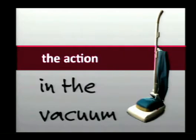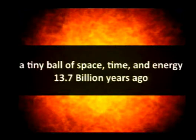That is to say, we think the action's in the vacuum in understanding mass. So now we've got to talk about that. Indeed, the observable universe appears to have started from a tiny ball of space and time and energy 13.7 billion years ago. And then it started to expand.